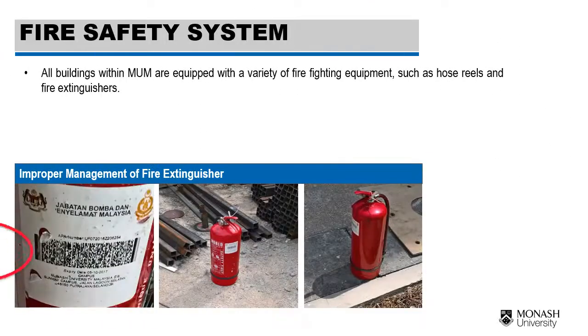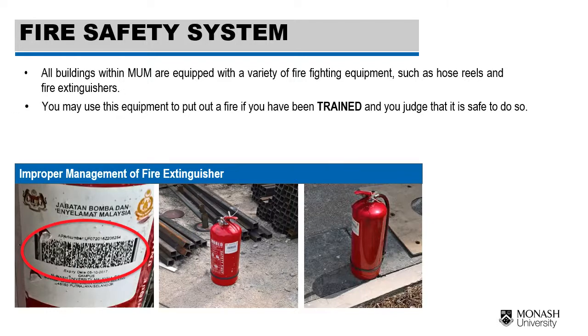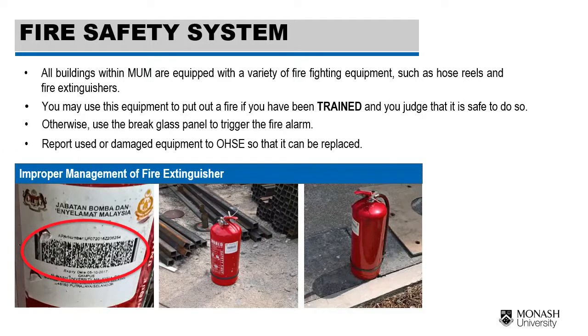All buildings within Monash Malaysia are equipped with a variety of firefighting equipment, such as hose reels and fire extinguishers. You may use this equipment to put out a fire if you have been trained and you judge that it is safe to do so. Otherwise, use the break glass panel to trigger the fire alarm. Report used or damaged fire safety equipment to OHSE so that it can be replaced.